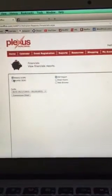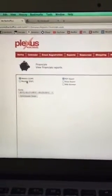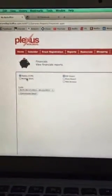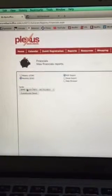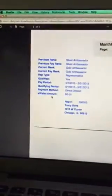For now we're just going to look at monthly. You can always look at weekly, that's where your commission from your welcome packs would be paid. But for monthly commission, which is the larger portion, we'll look at May 1st through May 31st in commission detail. And then it is going to pop up in a PDF right here.